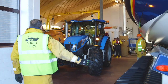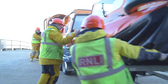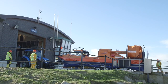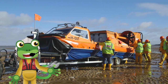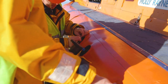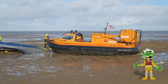It's a real team effort to launch the hovercraft. Push, team! The hovercraft is very heavy, so a big tractor is used to tow it safely down to the beach. It's all hands on deck to unclip the hovercraft from the trailer and pump up the inflatable sponsons, which help the hovercraft float on water. Then the pilot uses the engine to glide back onto the beach. Hooray!